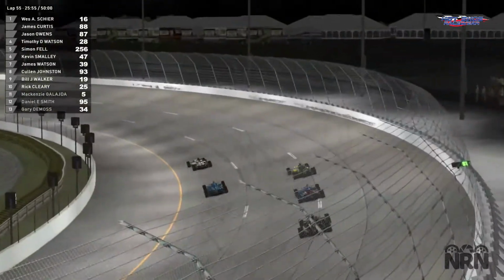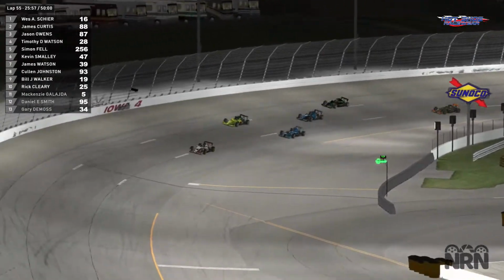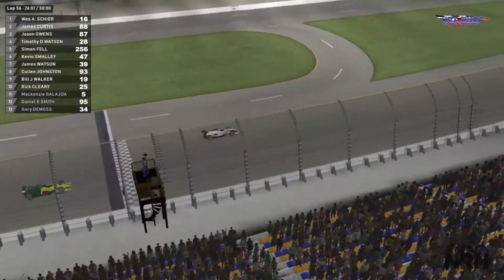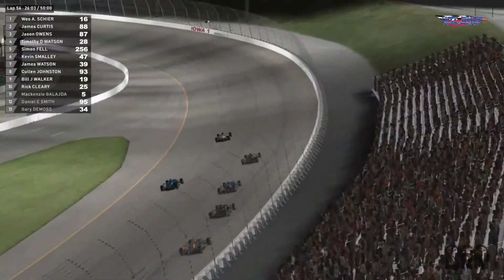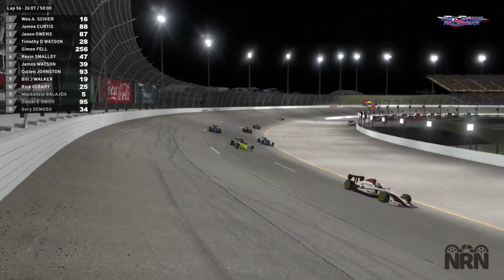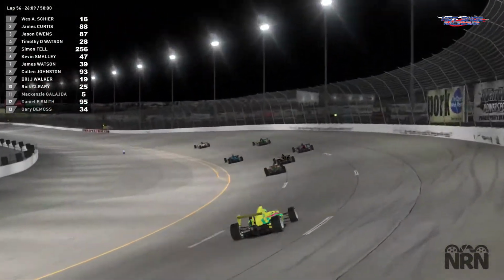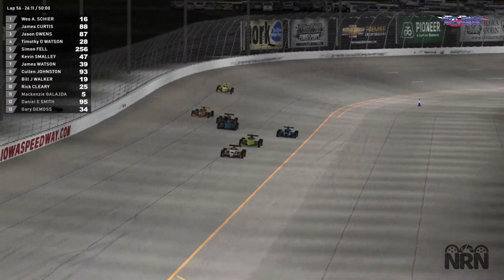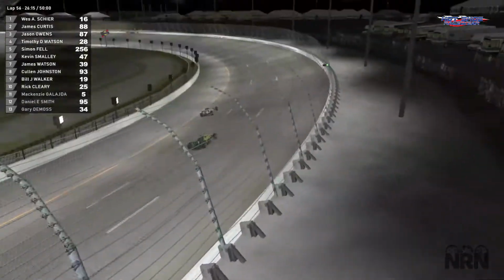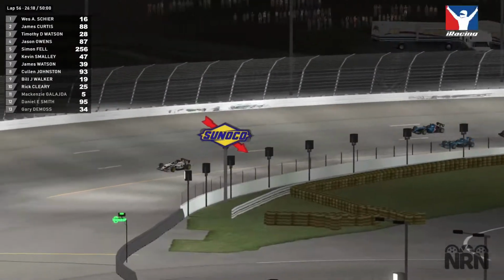Here comes James Curtis looking around to the outside of Jason Owens. James Curtis going to grab that position. Kevin Smalley's right there now on the back of this group. You would almost think they have to come soon because they're just giving up too much time here to Smalley, especially if they have to make another stop.